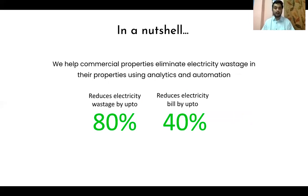So in a nutshell, we help commercial properties eliminate electricity wastage using analytics and automation. We are able to reduce electricity wastage by up to 80%, and your electricity bill can get reduced by up to 40%, if you are implementing the entire solution properly, looking at your analytics on a daily basis, and acting upon the alerts you get on a regular basis.